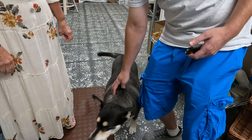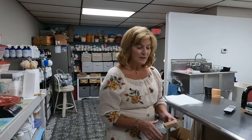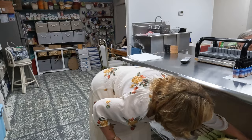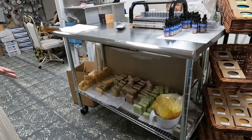These are cold-processed soaps that are curing. When I pour up a batch of cold-processed soap, it stays in a mold for 24 hours, then I pop it out and cut them down, and they sit here on the shelf for 4 weeks. This is oatmeal, milk, and honey that's sitting around curing, and this is eucalyptus and spearmint. This is a small piece of meadow breeze. All these are sitting back here waiting to cure, and then I'll put them in a box, put a label on, and out on the shelf they go.